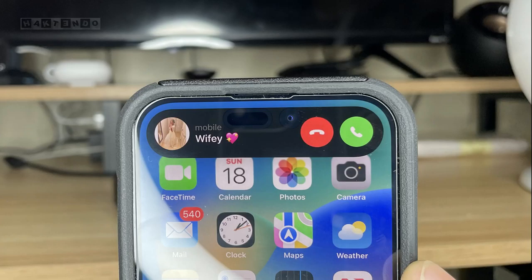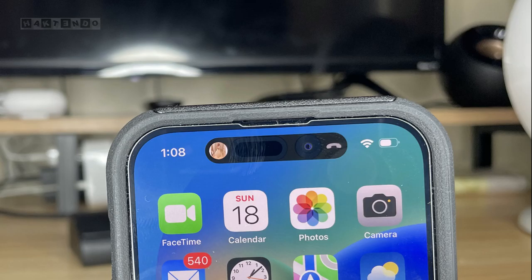Yeah guys, so I kind of forgot to show you guys what it looks like when someone is calling you with the screen on the Dynamic Island. So when you receive a phone call, the Dynamic Island will display the person's picture on the left with the call and end call buttons on the right. And if you minimize the call, like you swipe up on the Dynamic Island, it goes into this really small pill shaped notification that they're still calling you, and you can either press it to answer the call or press and hold to get the options again.